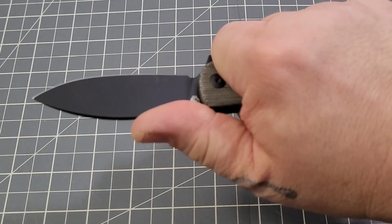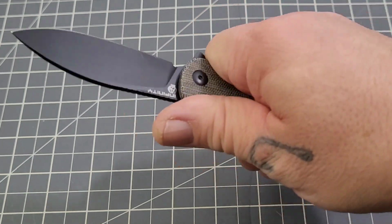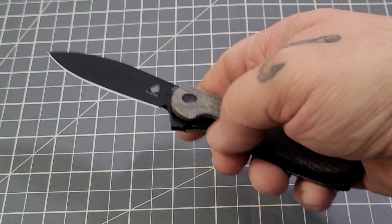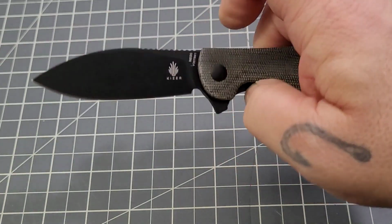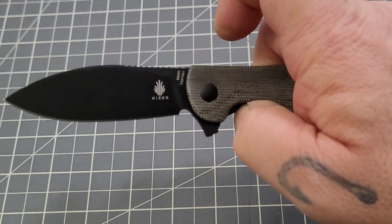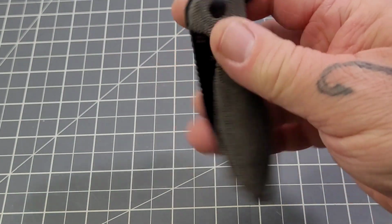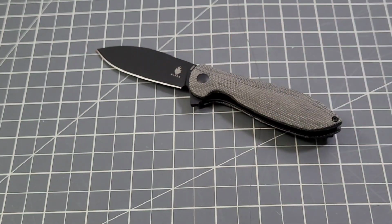It's a smaller knife, as you can see there, and each one of these knives has a review on the channel. So if you want to check that out, please feel free. The action is great. It's a 154, or excuse me, this one's N690. I apologize, N690 on this one. The action is fantastic. Just an awesome little knife. I'm going to ask $50 on that one.